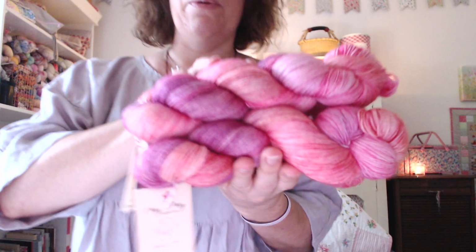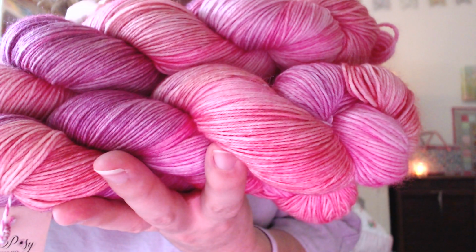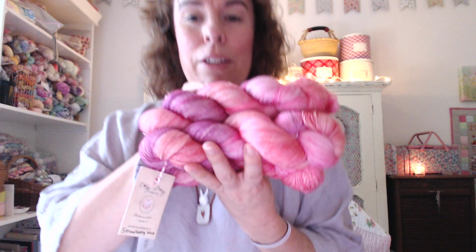It's her 4-ply fingering weight, and this is her Strawberry Wine colourway, and it is so beautifully soft. She dyed this especially for me, the fairy princess, and she sent me 4 skeins. Oh my goodness, honestly, this makes me squeal with happiness so much. How lucky am I? I'm lucky to call her my friend in the first place. But look at that. That is going to make the most beautiful sweater.